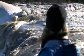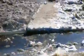It's just mesmerizing to watch. Look at this huge piece now falling off.